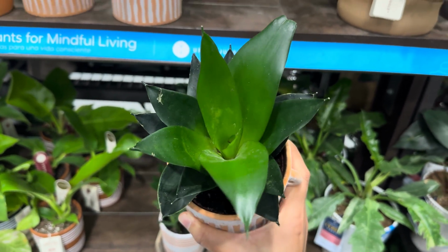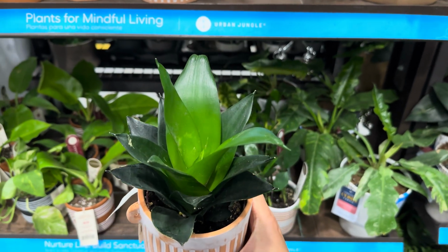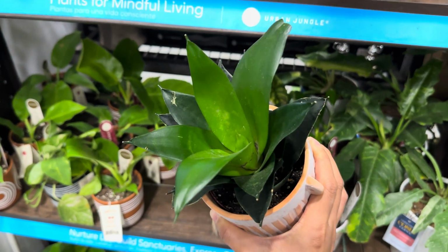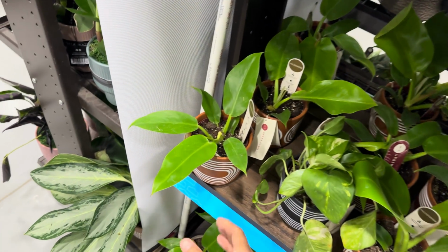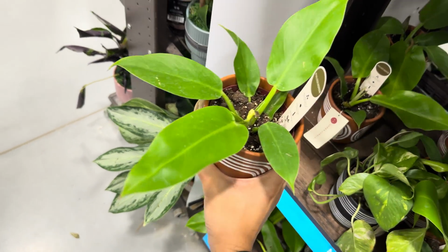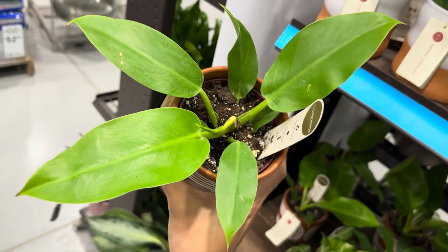Urban jungle is another great place to get plants, live trends as well. If you're looking for very modern looking planters though, I would say live trends tends to take the crown if you're going to compare it to Costa Farms, live trends, and urban jungle.